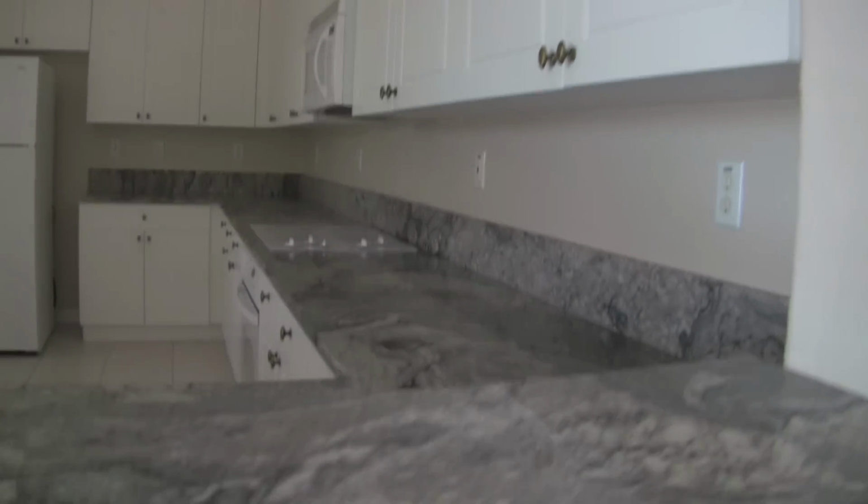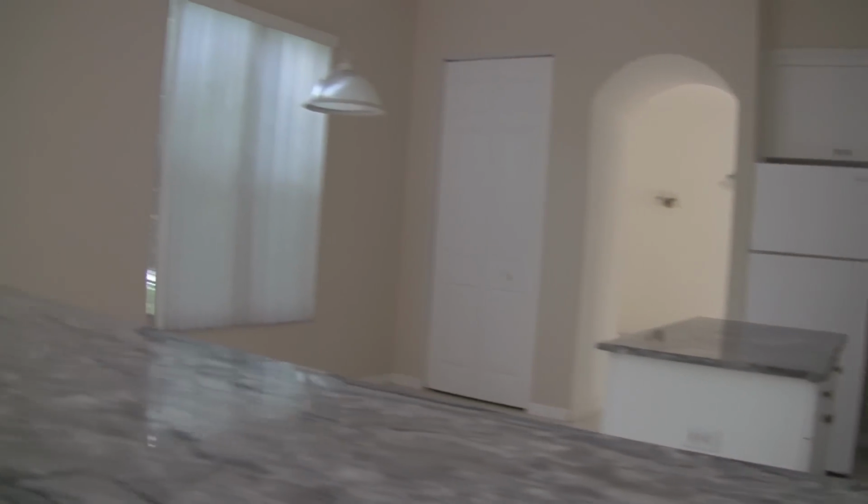A bunch of cleaning for this house, some minor drywall work and minor repairs just because it's been sitting empty for so long. As always, I recommend a thorough home inspection on any of the homes that I preview.